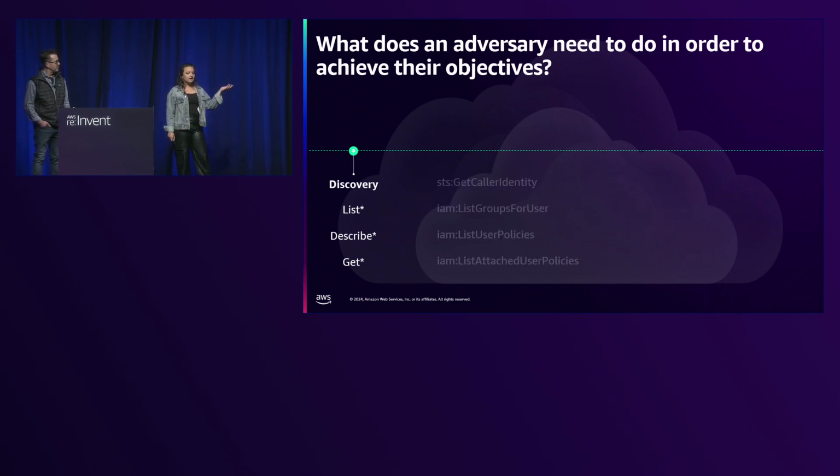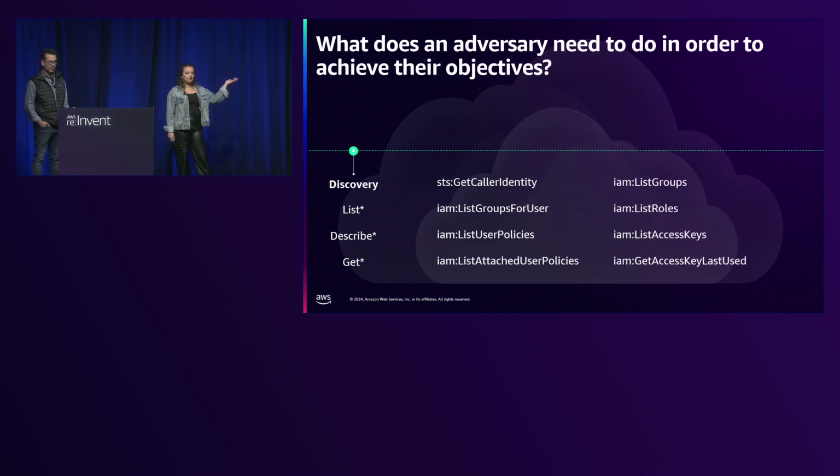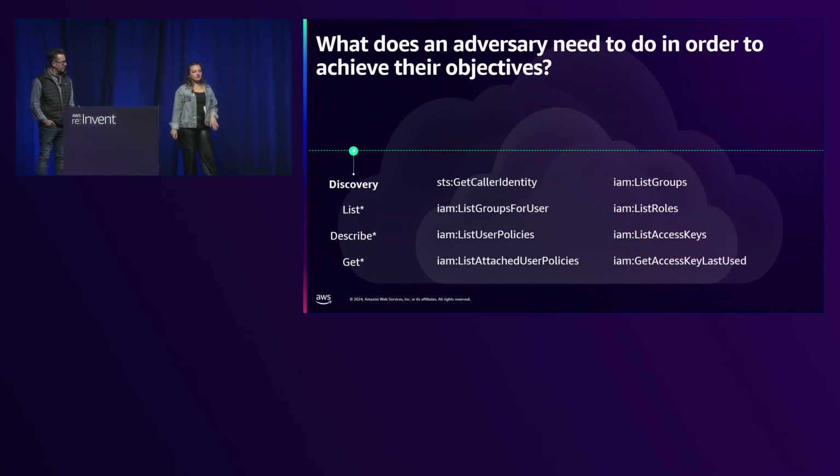Similarly, on the identity side, we see a number of other API commands that are issued as well. Get caller identity, we'll come back to that one in a minute. Some tools will use that to validate the credentials, but we also see threat actors running it just to understand the context of the identity that they have access to and what they can do with that identity. And then enumeration as well of what policies are attached to that identity and what access it might have.